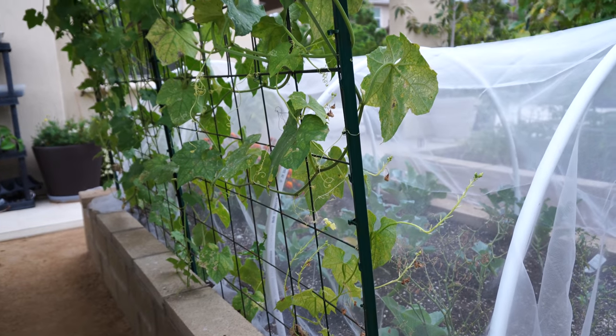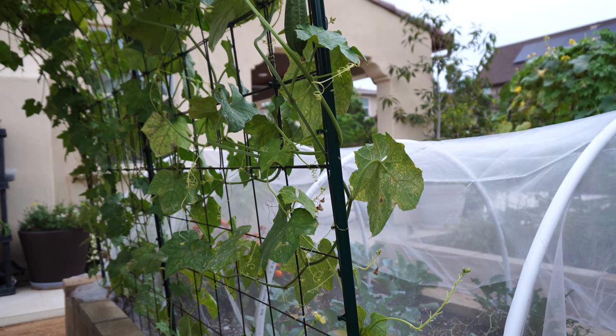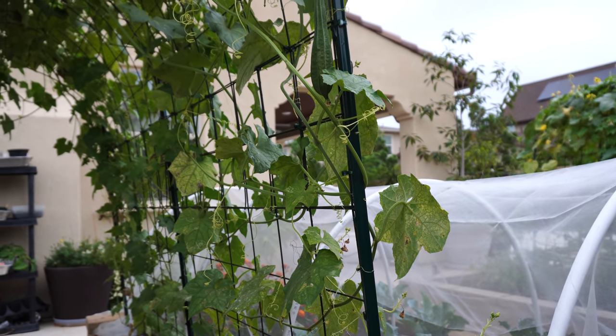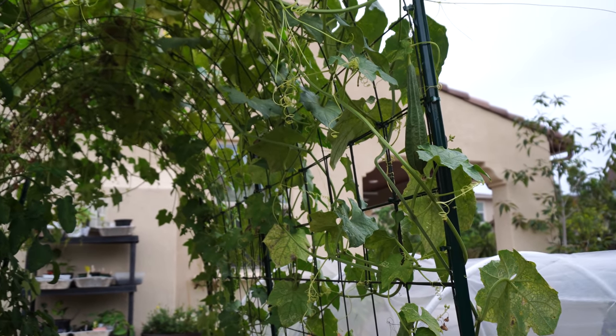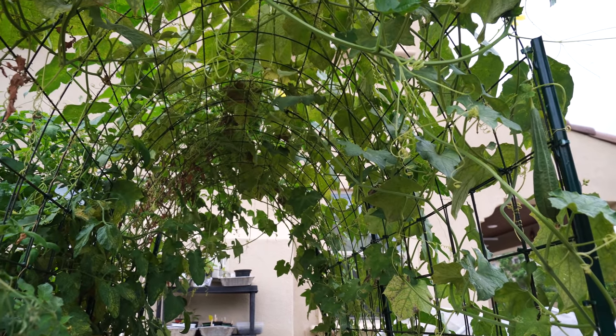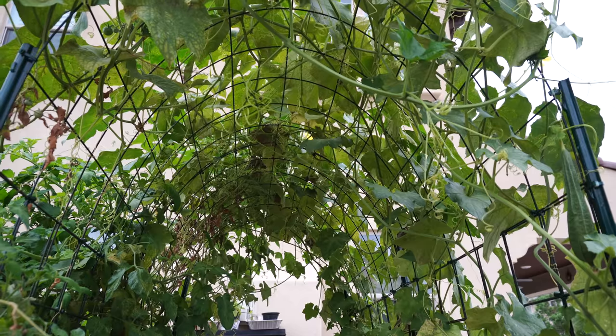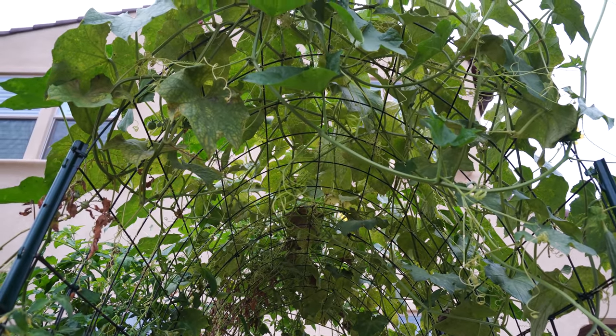On the trellis between the next two beds, we have some ridge gourd plants growing. And you can see we finally got our first ridge gourd. You can see that on the right side, it's growing on the trellis, and it has completely taken over this trellis. You can see it's grown quite large, quite dense, and right into the area where the tomatoes are growing.